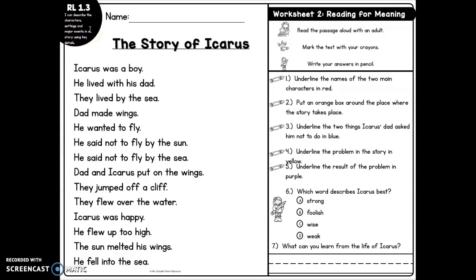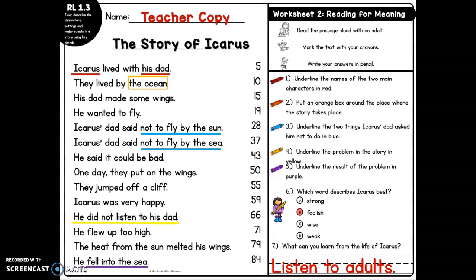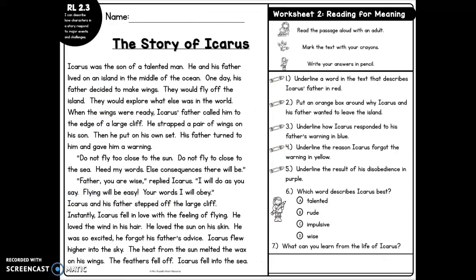You get 2 passages for first grade and 2 passages for second. So notice the standard in the corner, that should change. The number would change, the code. You get a teacher copy. It shows you what colors things should be made into. It's first grade high, second grade high. And you can see here, we move more along the lines of a traditional second grade passage here.